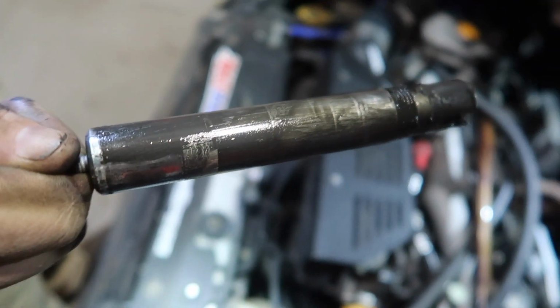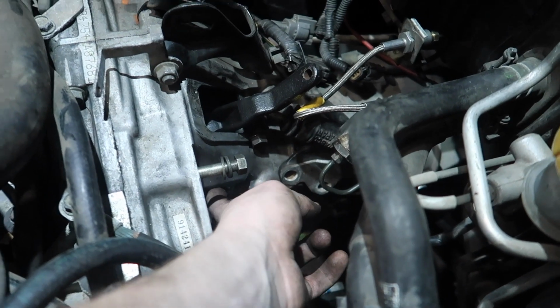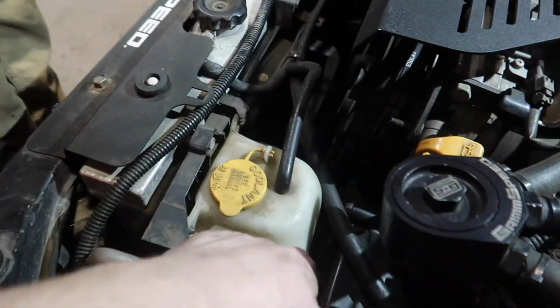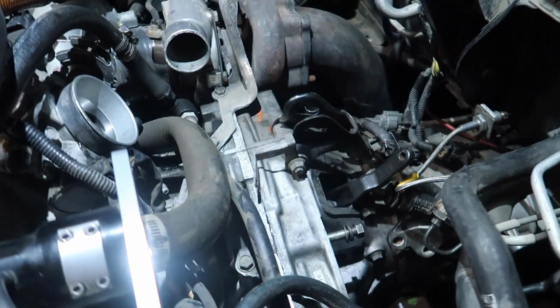So this little piece right here is like the hardest piece to get out. Usually he got it out in like 3 seconds, so that's cool. But it's right over here. There's this little cap on the transmission that you pull off, and then you've got to get a little screw either from your timing belt cover, because it's like the perfect length, or some random bolt that he found, and you'll screw it on and then pull it out.